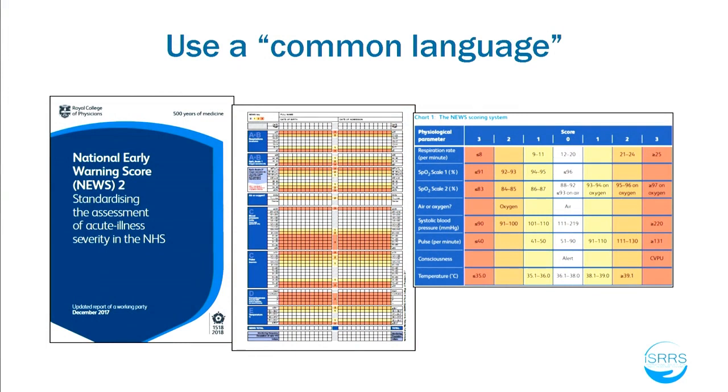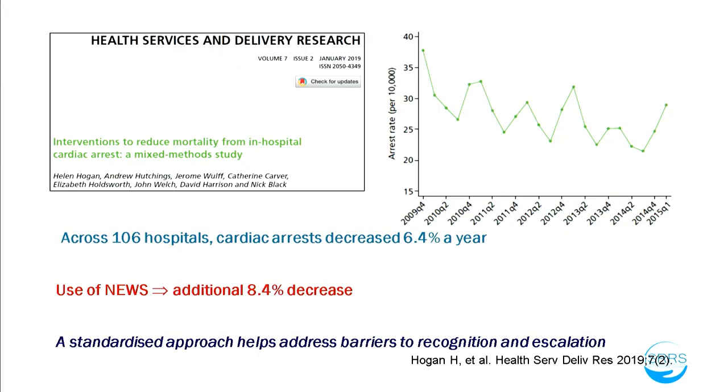Matt's alluded to this. Having a common language of deterioration is critical, and there's pretty good evidence that it's been helpful. So this is some work that we did that looked at cardiac arrests across the country. You can see they've come down, and the main point is that the addition of NEWS into systems accounted for much of that improvement, because it means we can all speak the same language.